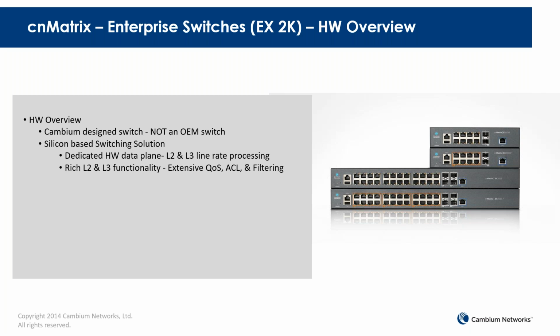So we have dedicated hardware for the data plane. That allows us to have L2 and L3 line rate processing. During some of our early beta trials, customers did notice very responsive switches and an improvement over what they were currently using. Also with this silicon solution, we have a very rich set of L2 and L3 features that I'll talk about in a bit. It gives extensive QoS, extensive access control lists and filtering, and so on.